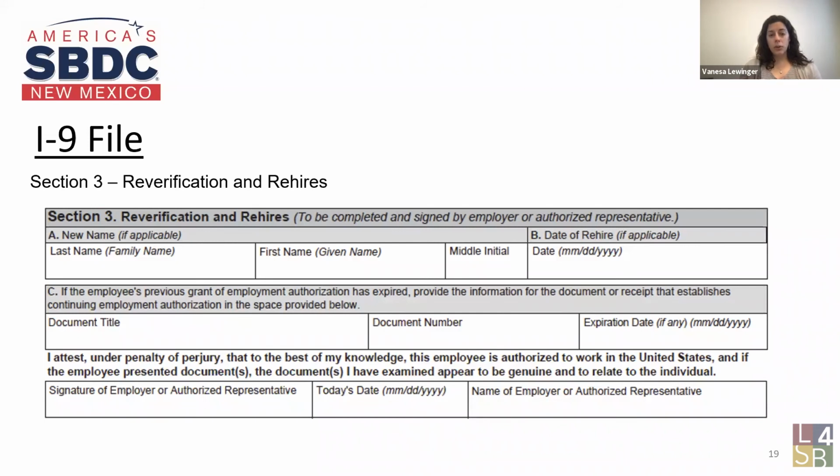So another pro tip, if you do receive an I-9 with that section checked off, you want to make sure to go into your calendar and just set up a reminder to check in with that employee. I'd give it about a month out, so that you can remind the employee and you can get an idea of when they'll be having that documentation ready. And then finally, if you do complete anything in section 3, you will need to sign and date that.